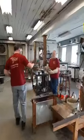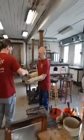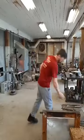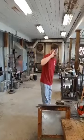Now a little bit of water on the joint between the putty and the piece, and then a slight tap, and into the annealer it goes. Let's hear it for Todd. Thank you, Todd, that was cool. Yeah, that's really neat.